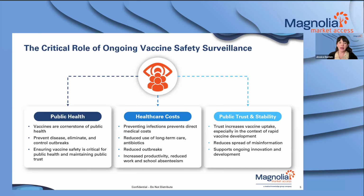Importantly, vaccines save money and reduce healthcare costs by preventing infections. They prevent direct medical costs, reduce the use of long-term care and antibiotics, reduce outbreaks, and increase productivity by reducing work absenteeism and school absenteeism. A 2020 analysis found that for every $1 spent on childhood vaccinations, the US saves nearly $11.